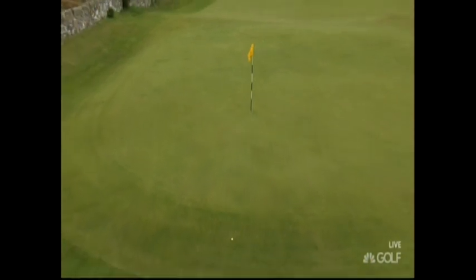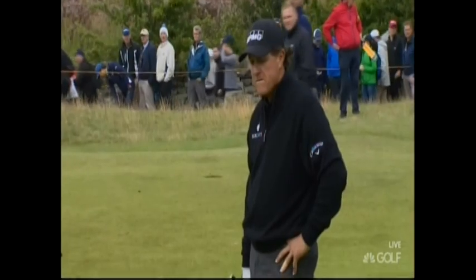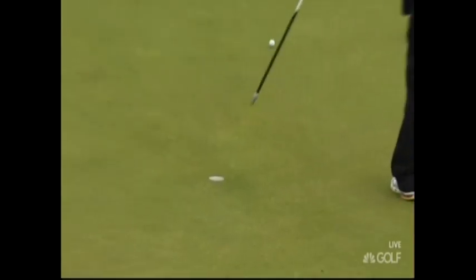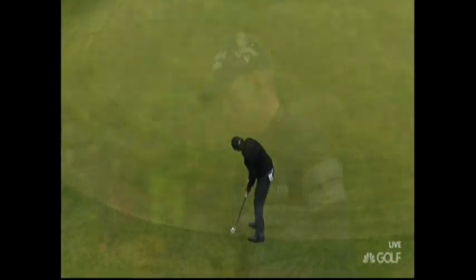6-iron on the way. Come on. That's what we've been seeing all day. If you challenge the flag, just over the back edge. This is kind of in between the two. That was very predictable. He knew that immediately. The minute he made contact, he knew that was short.